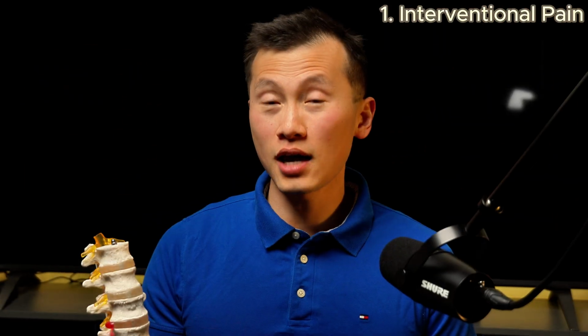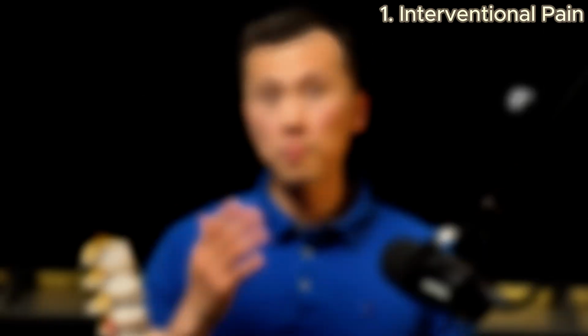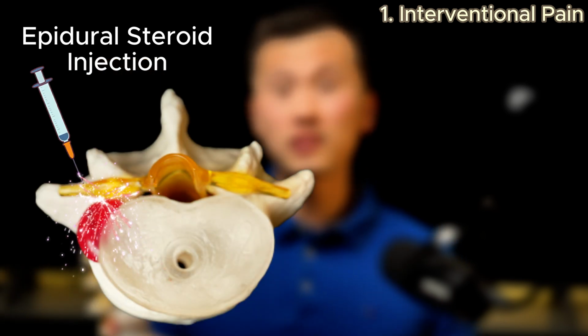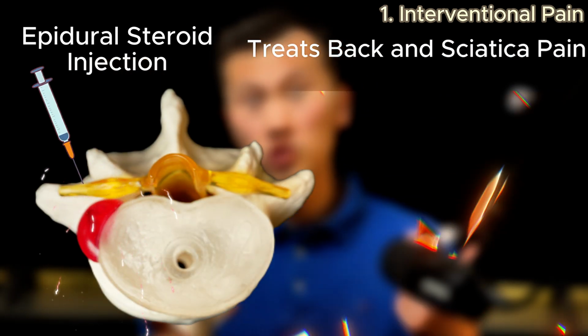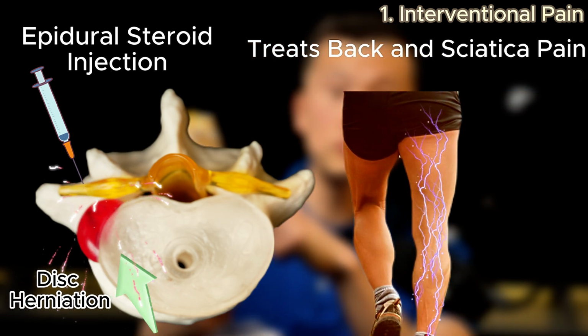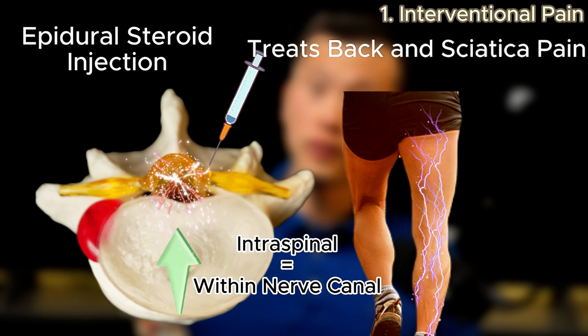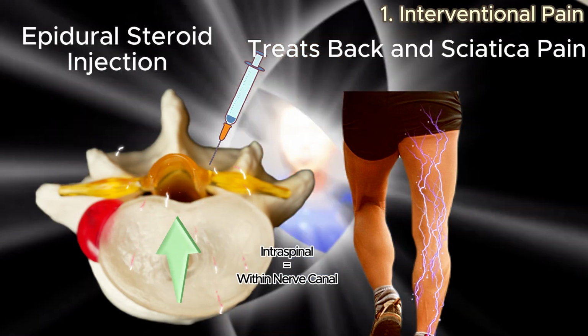Here are some examples of interventional pain treatments. Number one, epidural steroid injection, which is the delivery of potent anti-inflammatories used to treat pain from a spinal nerve compression, an inflamed disc, or other type of intraspinal problem.